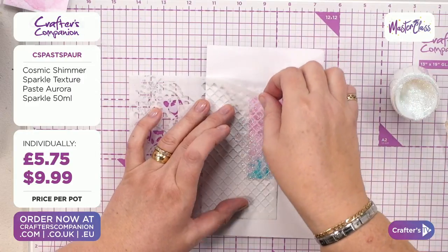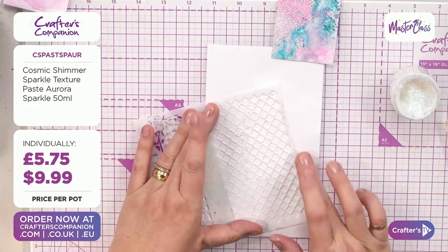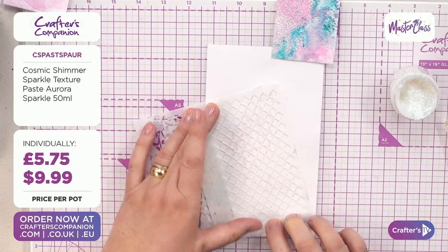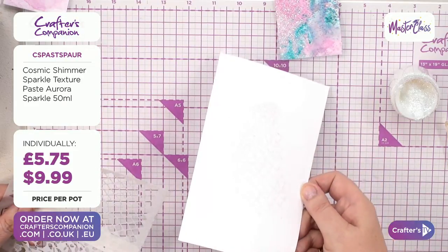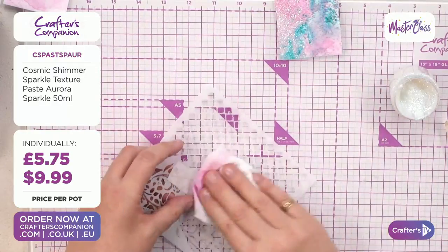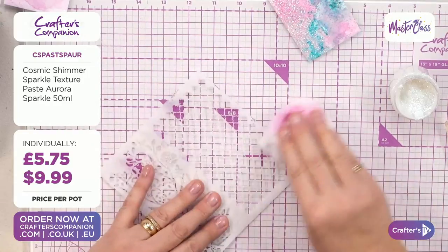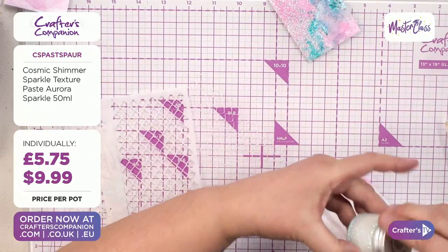And then gently take your stencil off. Pop that to one side, and if you've got any product left on here, I tend to just use my finger, push it through the stencil onto a piece of scrap card, and you're going to get another piece that you can either die cut from, or use as another background, the beginnings of another project. So don't waste that detail. And then while it's wet, the rest will just wipe away. If it's dried on, then just pop it under the tap with a little bit of soapy water and it'll come away. So again, a little tiny bit, so it's going to last a while.